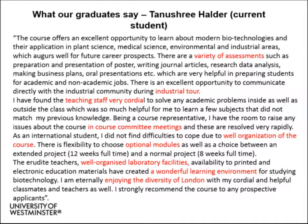There is flexibility to choose optional modules as well as a choice between an extended project, i.e. 12 weeks, and a normal project, which is 8 weeks full time. The erudite teachers, well-organized laboratory facilities, availability to printed and electronic educational materials have created a wonderful learning environment for studying biotechnology. I'm eternally enjoying the diversity of London with my cordial and helpful classmates and teachers as well. I strongly recommend the course to any prospective applicants."